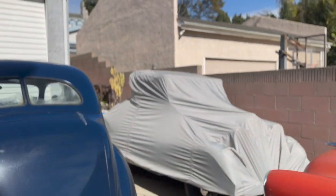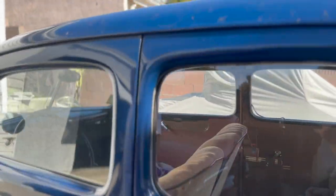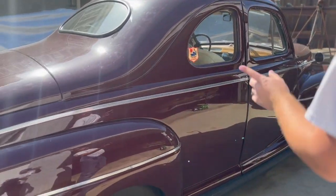My Model A roadster that's for sale. This was my first car. Had it since I was 13. All original, unrestored. Put over 100,000 miles on it. I've driven it everywhere. My 41 coupe. You can say that's their first car. Yeah, right, exactly. I've had that since I was 13.